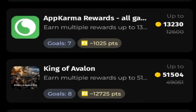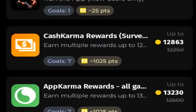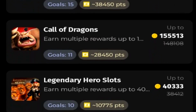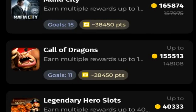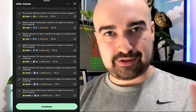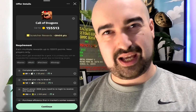In fact, everyone, when it comes down to it, these developers are actually the same people that have brought you Cash Karma and MintKarma. These rates are exactly the same as what you'd get on their other applications in my opinion. Like this Call of Dragons offer, you could probably get this on other offer walls for literally like 5 times more the reward. And this is exactly what I'm trying to say, everyone. When it comes to certain offers on certain offer walls, you really have to be careful you're not getting completely undercut. This is what it looks like when you go through and start an offer, by the way.